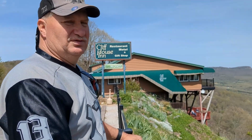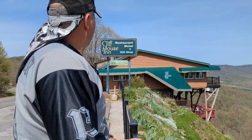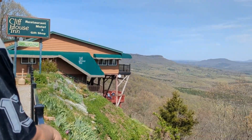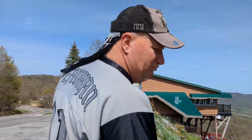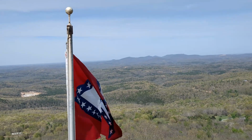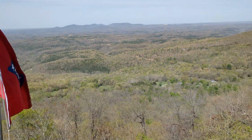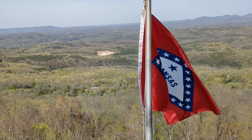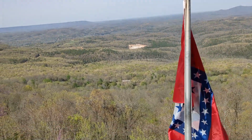Coffee house, the Cliff House Inn. It's a restaurant and motel, gift shop. We'll go down a little further and look at some more. This is another area we're at. Phil just noticed over there, you can see they're carving out limestone. Looks like they're putting it on the road over here.